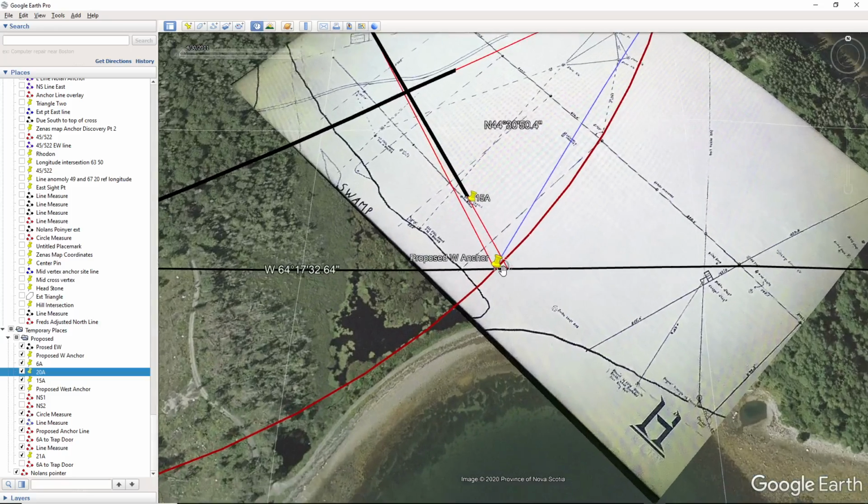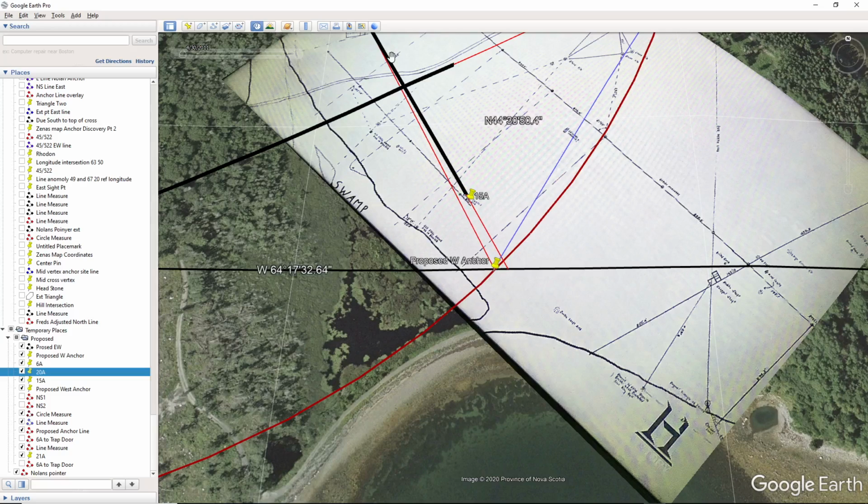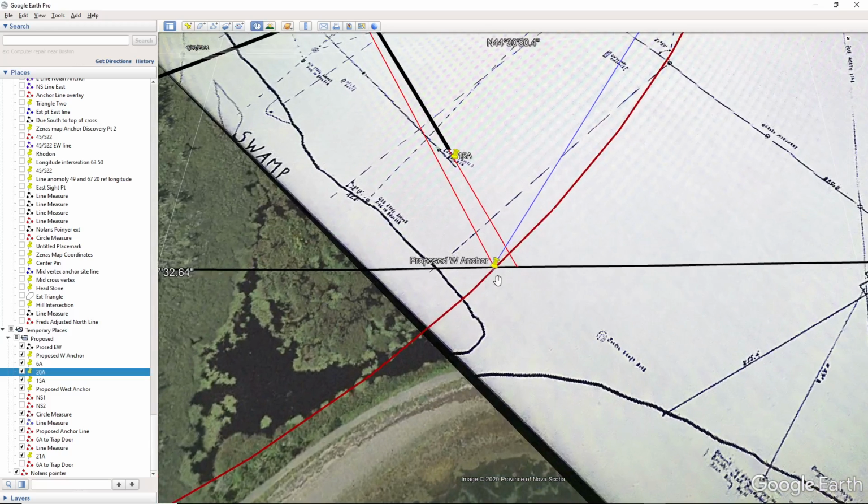But here, another thing that I found interesting is that if you draw a line, she said that she drew it straight through Nolan's Cross, but I couldn't get the circle and the line to match up. This is what I got. And then when I looked again on the TV show, it shows that it doesn't really come straight off of Nolan's Cross either, that it was a little bit askew. And this is where she proposes the anchor to be.